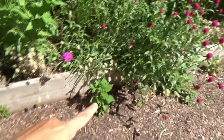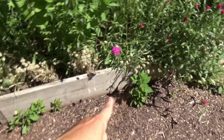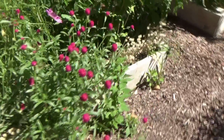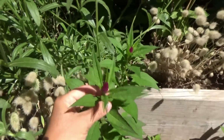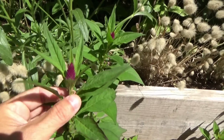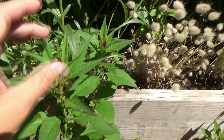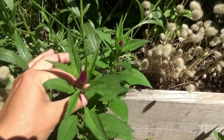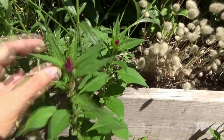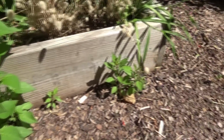Down in here, all along here, these are self-seeded celosia. Last year I had planted celosia. I think it's Asian Garden. I'm not 100% sure on that. And they self-seeded. And I'm leaving it. I like it. The fact that it's doing good with as extreme weather as we've had this year. No watering. So, yeah, it's all over down in here.